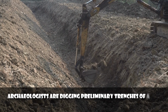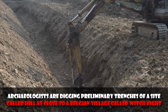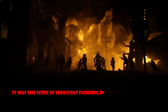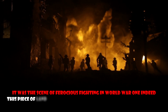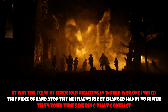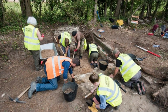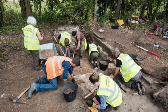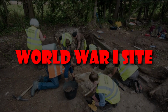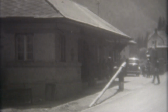Archaeologists are digging preliminary trenches of a site called Hill 63 close to a Belgian village called Wytschaete. It was the scene of ferocious fighting in World War I indeed. This piece of land atop the Messines Ridge changed hands no fewer than four times during that conflict. As the researchers cautiously probed the earth, it soon became clear that they were at an exceptionally well-preserved World War I site, but they also uncovered sobering evidence of the war's stark brutality.